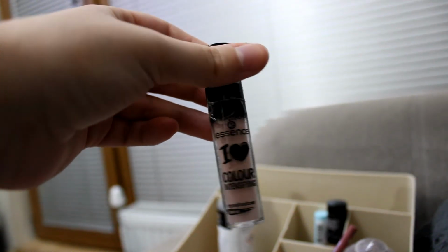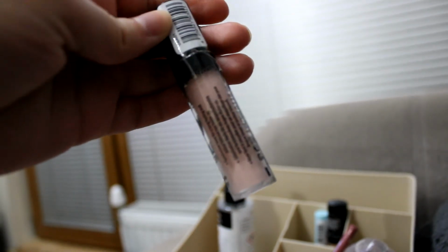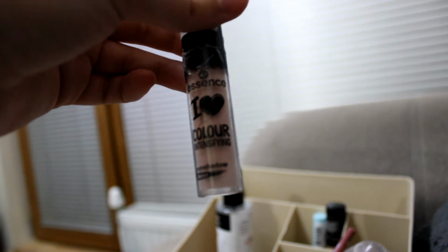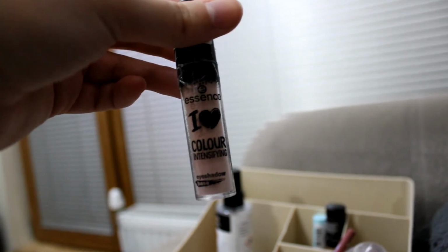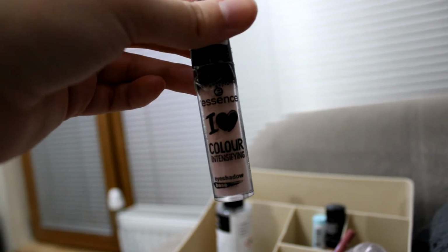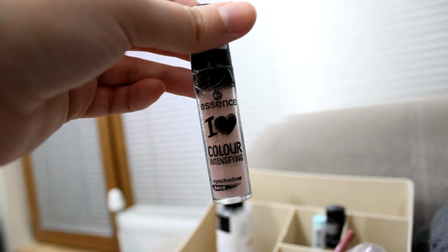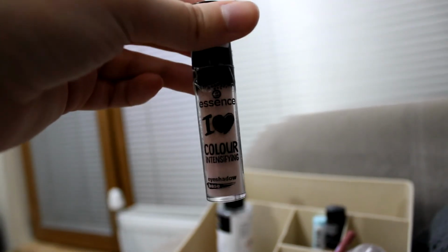When it comes to my eye primer, I only have one. It is this one by Essence. It is called the I Love Color Intensifying Eye Primer, and what can I say, it is just amazing. It does the job very well, excellently, I might add. It really keeps your eyeshadow color on top of your eyelid without any fuss, and it just is so good.